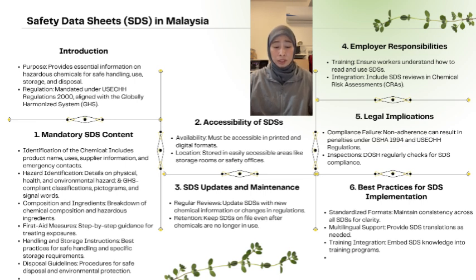Moving on to Safety Data Sheet or SDS. The purpose of this document is to provide essential information on hazardous chemicals for safe handling, use, storage, and disposal. They are mandated under the USECHH Regulations 2000 and align with the Globally Harmonized System or GHS. Mandatory SDS content. Identification of the chemical includes product name, uses, supplier information, and emergency contact. Hazard identification provides details on physical, health, and environmental hazards, including GHS and CLP classification, pictograms, and signal words.